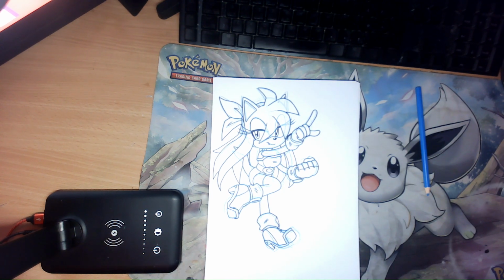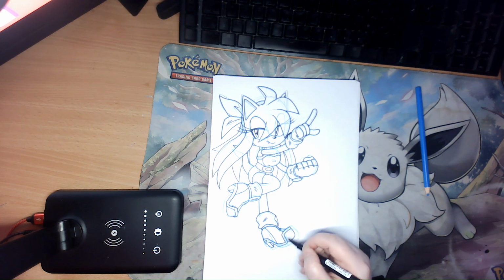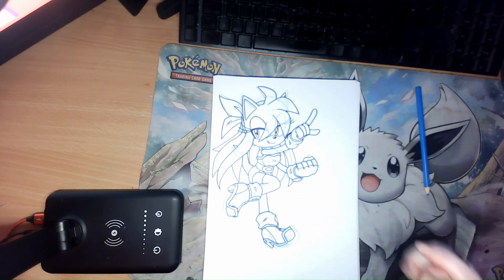And there we go. This foot I don't like. I will be fixing that. It needs to be more of a side view than it does need to be a front view.